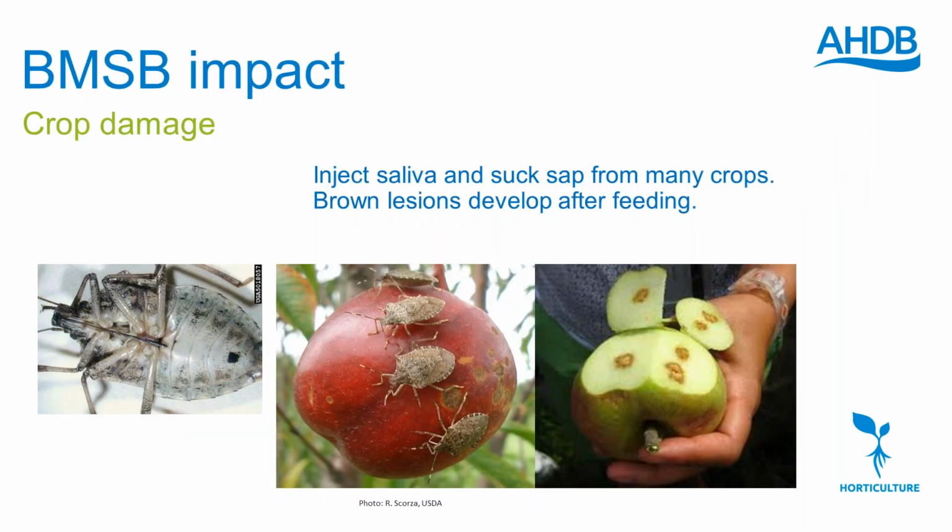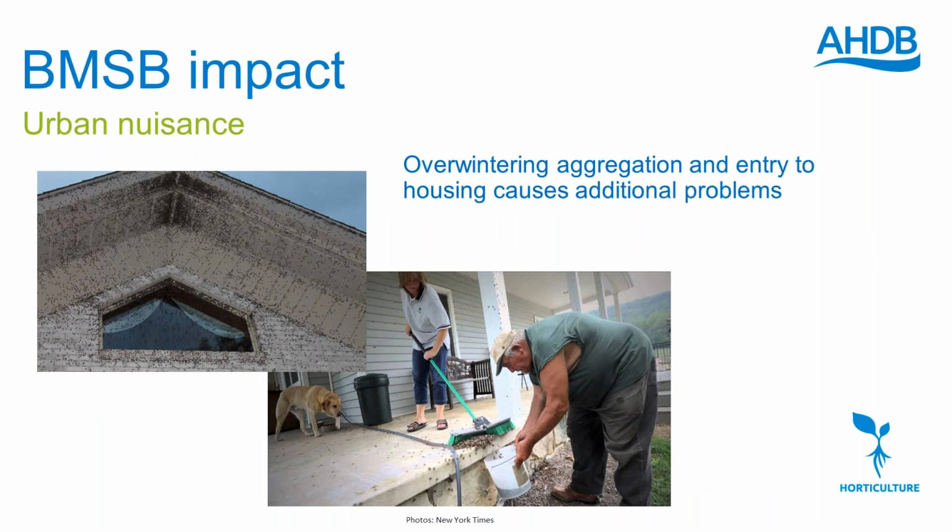In terms of impact, the impact on crops is extensive, and as I said, it does have a very broad host range. Like other sap-feeding bugs, they have stylet mouthparts that they use to suck the juice from plants, and they particularly favour growing parts such as flowers and developing fruit. They inject toxic saliva, which leads to the development of these brown lesions. It also has an impact as an urban nuisance, because of that overwintering aggregation in the autumn. That behaviour, where the bug has high populations, leads to homeowners being bothered by large clusters of the insects on exterior surfaces, but also entering the houses as well.